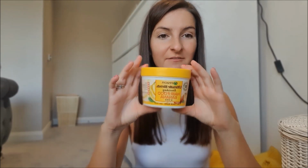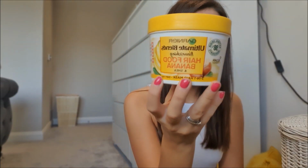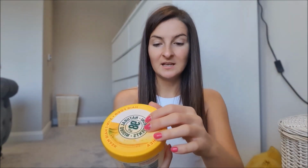So hair straightened, and I just wanted to show you the mask that I used in the shower for my hair. I've been using this probably once a week. Let me see if I can get it to focus. It's by Garnier and it's the banana hair mask. It's called All the Blends Nourishing Hair Food and Banana Flavour. It's honestly lovely. It smells so nice, but it's also really, really good for your hair. It always leaves my hair feeling really shiny and smooth.